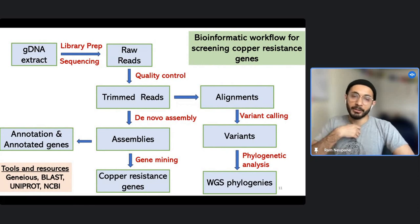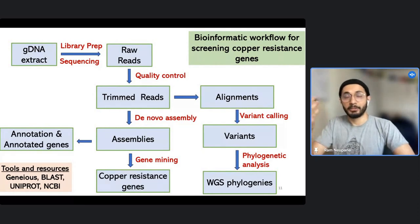And so far, based on my understanding, there hasn't been any research, at least in New York and Pennsylvania, even in the USA, on identifying the copper-resistant genes of Burkholderia. But there has been a lot of research on Pseudomonas and Xanthomonas. So for the gene mining, I'll be using the homologous genes from Pseudomonas. And for this, I'll be using different tools and resources like Geneious, BLAST, UniProt, and NCBI. And after I do the gene mining, then I will also be doing phylogenetic analysis to understand the evolutionary and functional history of those genes.